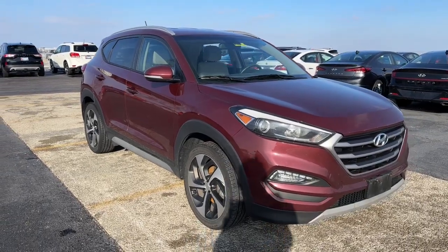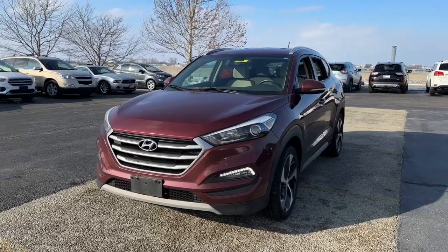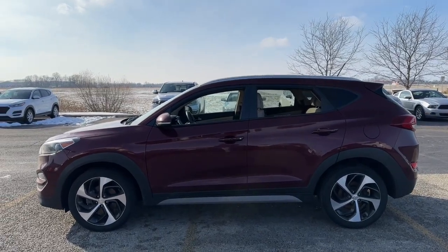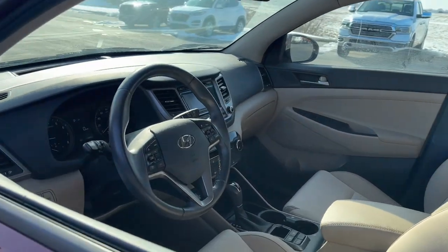Looking for your dream car? It could be the 2017 Hyundai Tucson. With less than 80,000 miles on the odometer, this vehicle stands out from the rest. Give yourself the quality and comfort you deserve with this refined Hyundai Tucson.